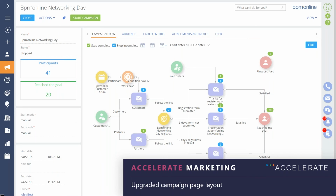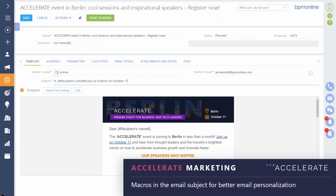Yeah, that's perfect. Have there been any updates to our email marketing capabilities? There have. A lot of it comes around personalization, which is where we've tried to make a number of improvements in this particular release. One of those personalization capabilities now is the ability to utilize macros in the email subject so that we can try to create better personalization for users and prospects that are seeing our emails in an effort to try and increase click rates.